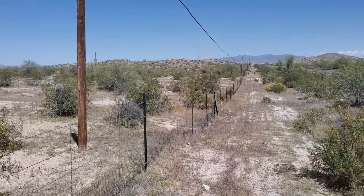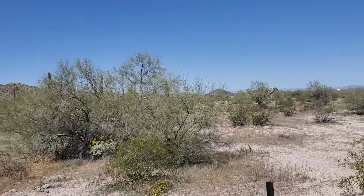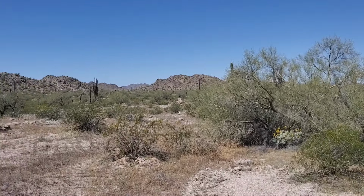Today is day 50 of the ride, April 6th on a Saturday. We came from Avondale, suburb of Phoenix, and we just climbed a hill up out of Phoenix. So it's a very nice day, nice temperature. So yeah, now we're back out where you got the big cactuses and the rolling hills.